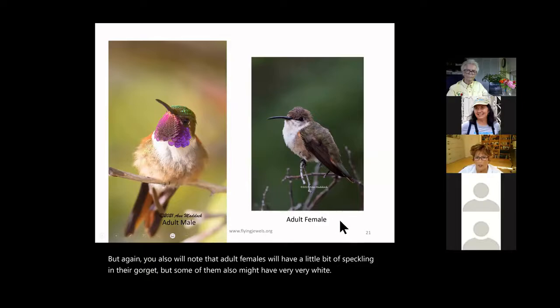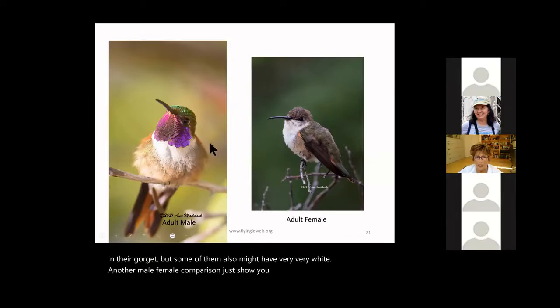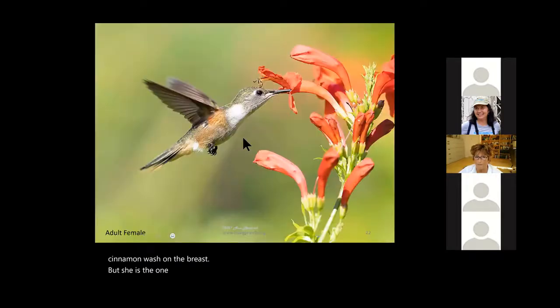Another male-female comparison, just to show you what they both look like when they're perched. And here's a great example of the iridescent green on the top of the forehead of the male. You can see his decurved bill, the gorgeous shades of coloring of his purple gorget, white, cinnamon, and then the vertical or longitudinal black and orange. The female by comparison looks really blah, poor thing. And she has very little iridescence on her, the brown head, the white neck, and cinnamon wash on the breast. But she is the one that has to be taking care of the nest.